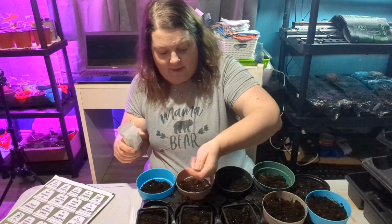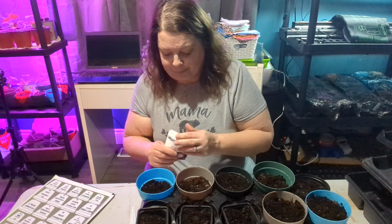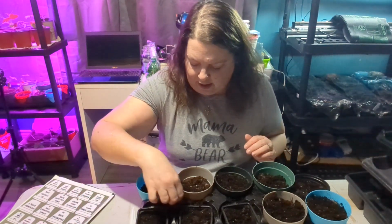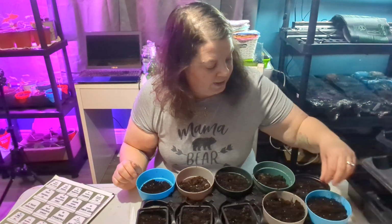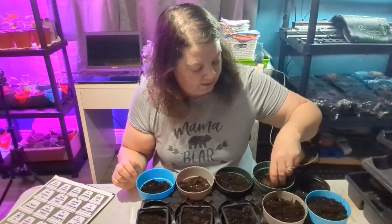So actually I have a couple in my hand. I'm just going to put some of the extra in the big one. So I am going to wet the soil a little bit because it's a little bit dry. This is the soil that I sterilized when I did the bell peppers. So there we go. We have Geneva onions planted somewhere in here.